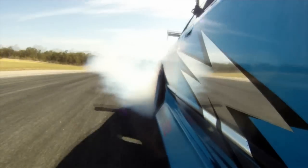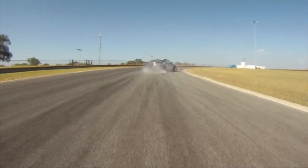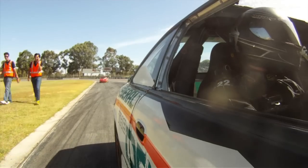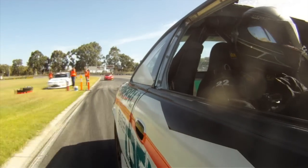Let's see what happens. Bring it back on. That's going to cost big time. Not only do I get 0 points for that sector, I'm getting zero for the rest of the track. Doesn't hurt to put on a bit of a show anyway, though. Okay. See if we can salvage something.